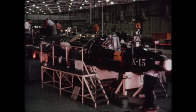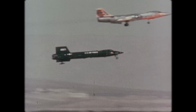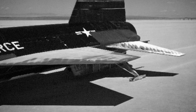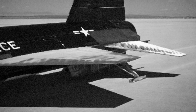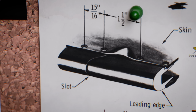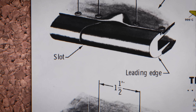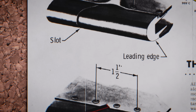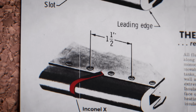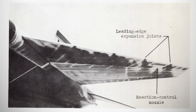To find and eliminate these hotspots, the designers employed a special kind of heat-sensitive paint that would change color when exposed to certain temperatures. After one high-speed flight, the plane returned with wedge-shaped patterns emanating from the leading edge expansion joints, which were small gaps in the leading edge to prevent buckling when the Inconel X expanded during flight. These gaps were creating this turbulent flow, and to fix it, engineers installed small strips of Inconel X over the expansion joints in an attempt to minimize the turbulent zones. They did get smaller, but were not eliminated completely.